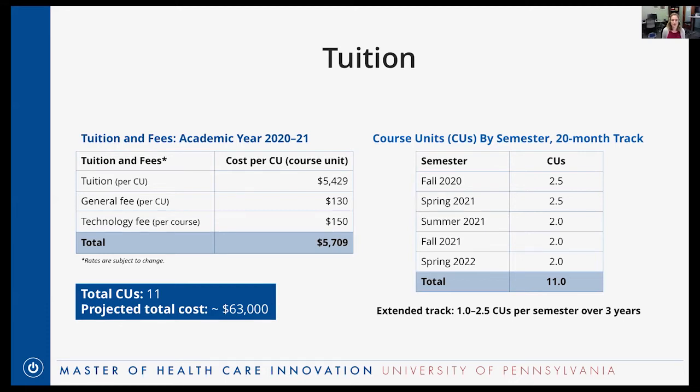So just to note, the way that Penn counts course credits is they use something called CUs, or course units. One course unit here is equivalent to a typical semester-long course. So what might often be a 3-credit course at another university is a 1 CU course here. Our core courses and electives are each 1 CU, and lab courses are a half CU. Over the entire degree, students will take 11 CUs total.